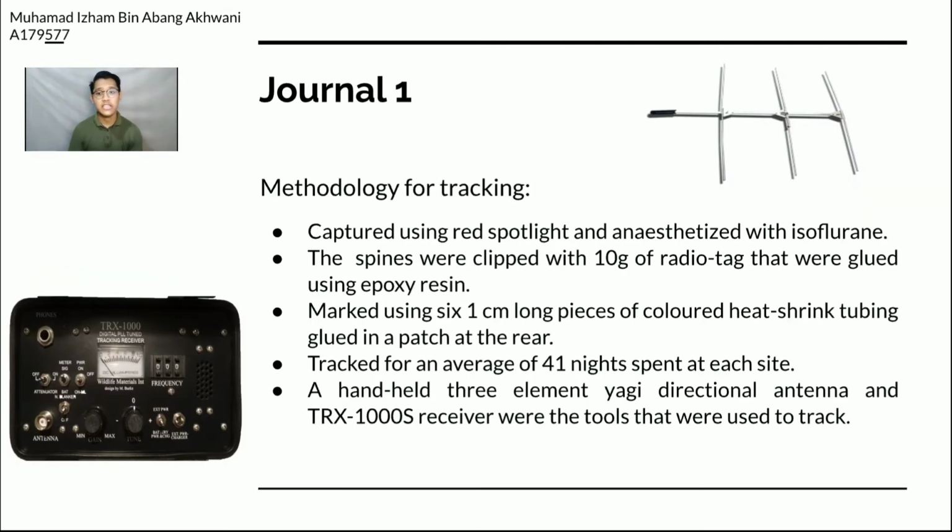Journal 1 is the journal focusing on tracking this hedgehog species. The hedgehogs were captured using a red spotlight and anesthetized with isoflurane. Then their spines were clipped, and only 10 grams of radio tag was attached, glued using epoxy resin.